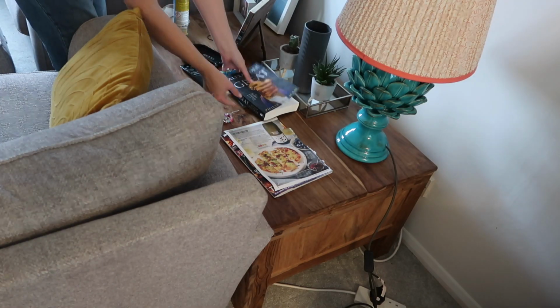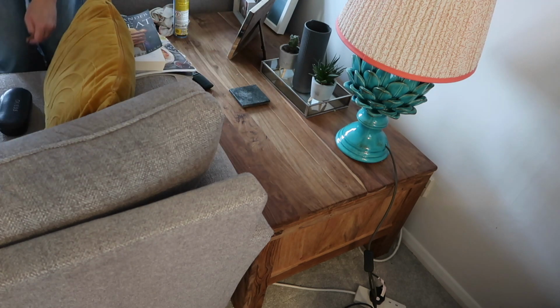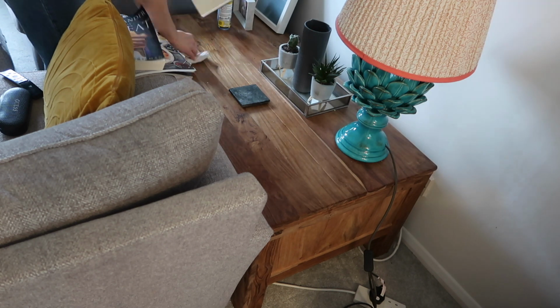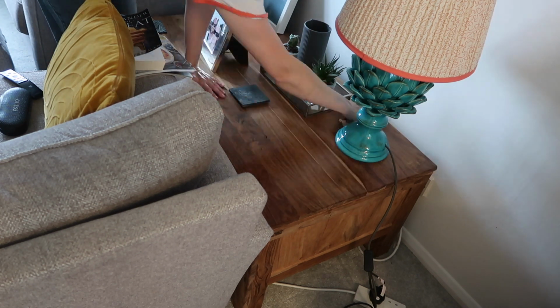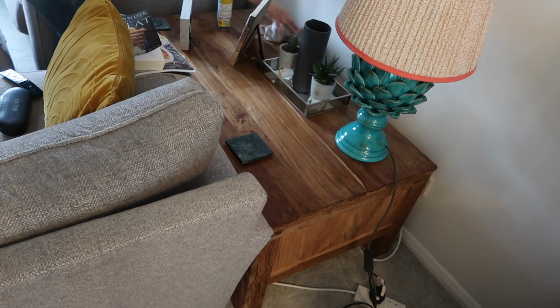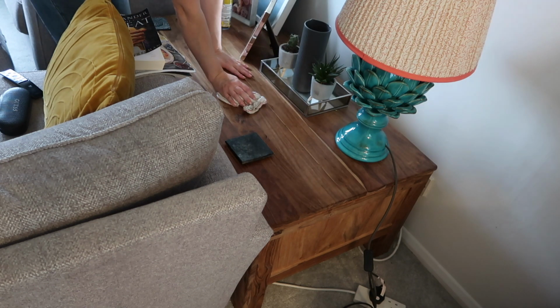This area of the living room here is just such a dumping ground for stuff, just hairbands that the kids have taken off and chucked to one side, and books and magazines, all sorts of things, and it does get very dusty. So I'm just moving everything out of the way, tidying it up, going over all of the picture frames that are there as well, to get rid of all that dust.